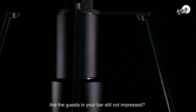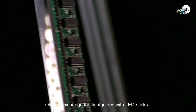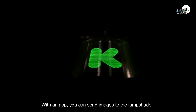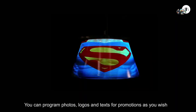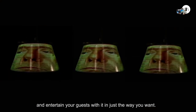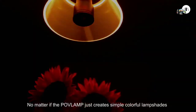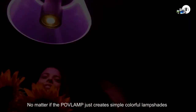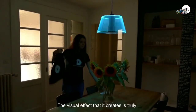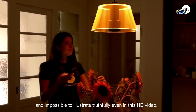Are the guests in your bar still not impressed? Okay, we exchanged the light guides with LED sticks that consist of many small color pixels. With an app, you can send images to the lampshade. You can program photos, logos and text for promotion as you wish, and entertain your guests with it in just the way you want. No matter if the PuffLamp just creates simple colorful lampshades or projects even pictures and animations, the visual effect that it creates is truly and really impossible to illustrate truthfully even in this video.